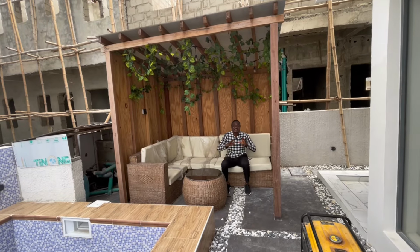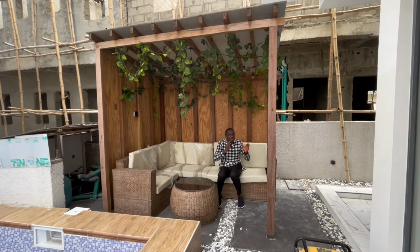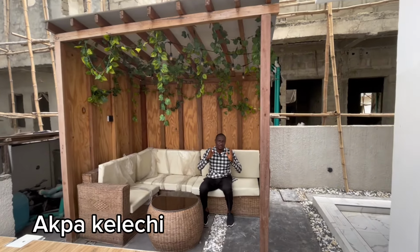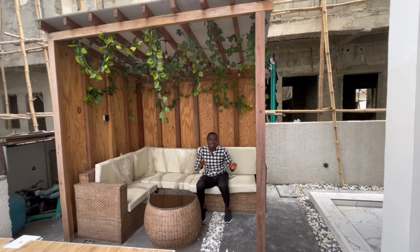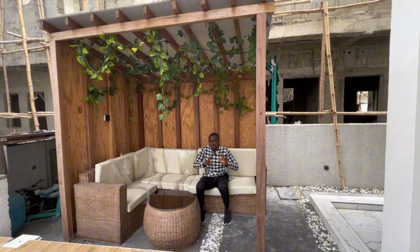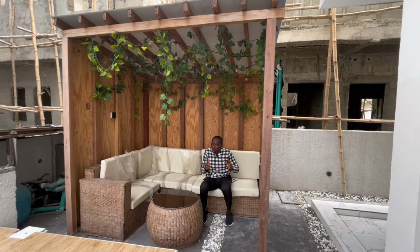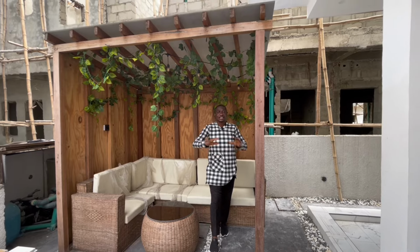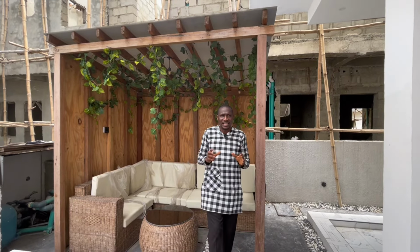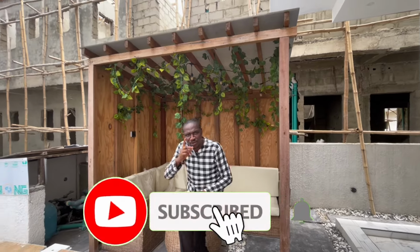Hi, today I want to show you this luxurious four-bedroom duplex with a rooftop terrace. If you're looking for luxury, I want you to sit back and relax. Don't be in a hurry to swipe or fast forward, because this house is luxury personified. It is everything you are looking for, a modern house. So relax as we tour this together.